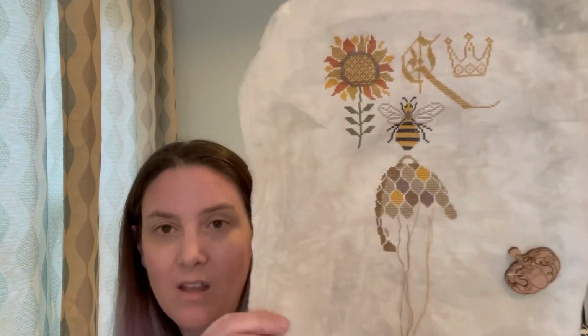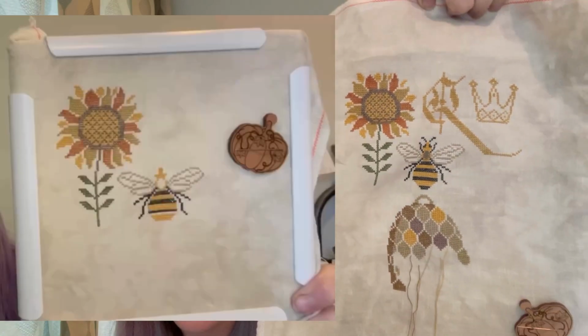And she just challenged us to work on something with bees for the month of May. So I started this on May 1st, and I have been working essentially 1 strand a night. I got off a little this week, but I think I made up for it. So here's where I'm at.